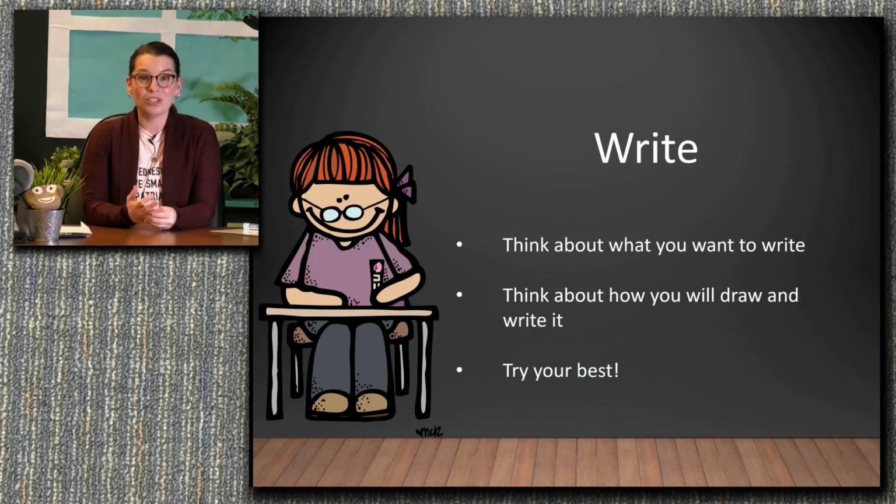You are also going to practice writing. We're talking about letter writing. So you're going to write a letter. Make sure that you draw pictures that tell what is happening in your letter or story. Make sure you can label your picture, and you can also write all the way through words using all the letters and sounds that you know.